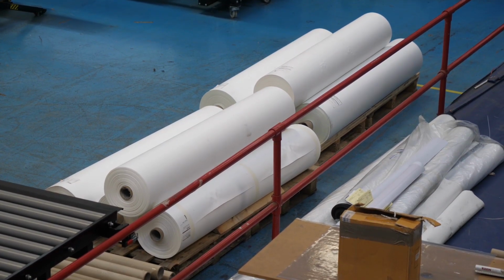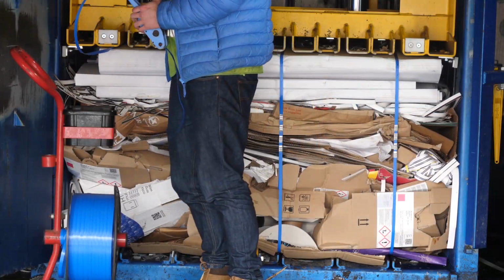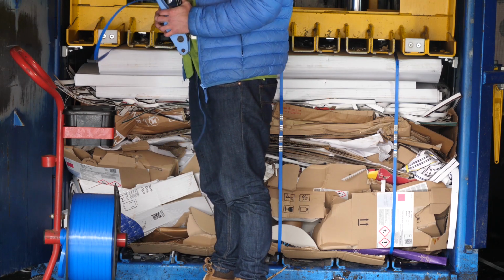PVC is one of the best substrates for media to promote goods on. The problem is, it wasn't the best to be recycled due to the mixed polyester content in it. So many contractors didn't have the time or the patience to do it, but we've come up with a process where we can process it.